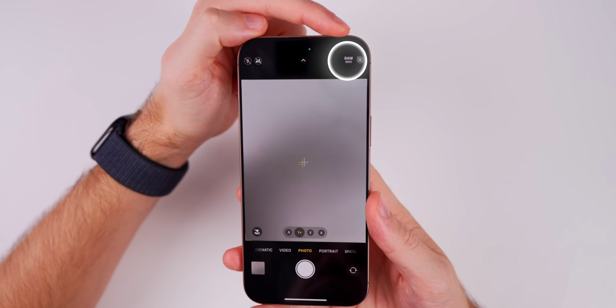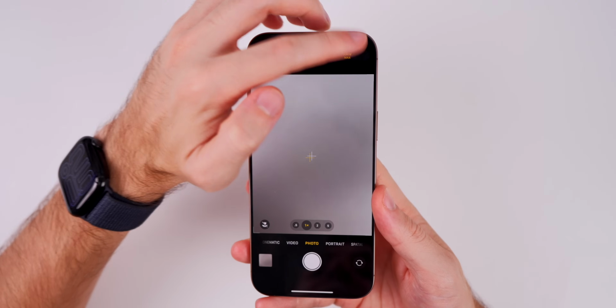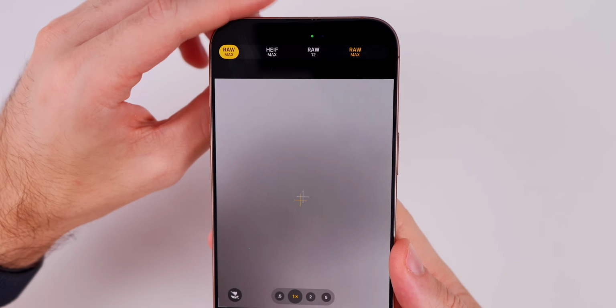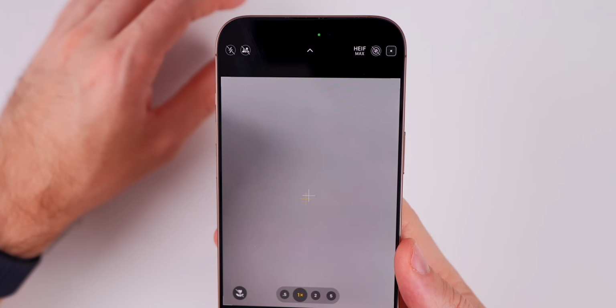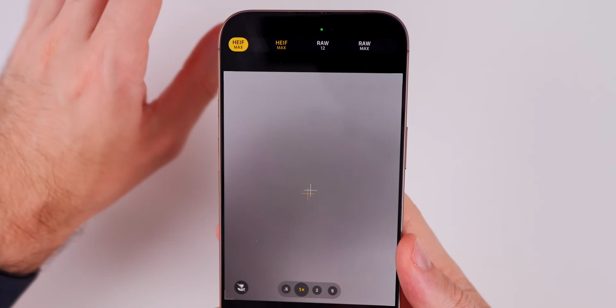If you see up here, we do have our RAW Max button. If you tap and hold on that, that will allow you to change between RAW 12 megapixels, RAW Max, which is 48 megapixels, or HEIF Max. If you want to shoot 48 megapixels in HEIF format, you can do that as well.